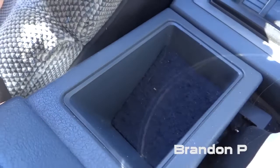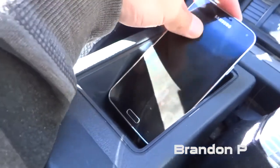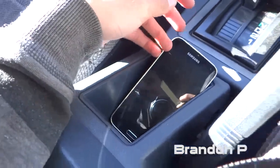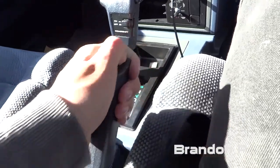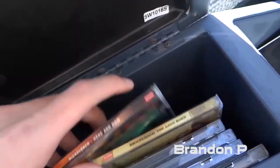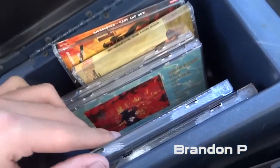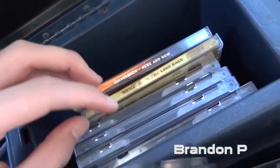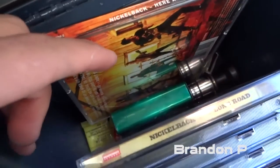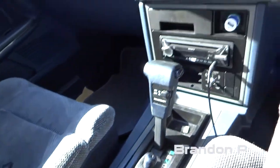Here we have a little compartment thing. When I had an iPhone, it was perfect, especially my 4S, it would fit perfectly in there. Galaxy doesn't. My handbrake, yep. I need new brakes, so whatever. Inside the center console we just have CDs, fair few Nickelback ones. There's a Nirvana, Nickelback, Asking Alexandria. Then got some Eclipse mints, a lighter, some lip balm, and that's that.